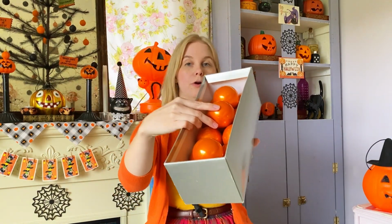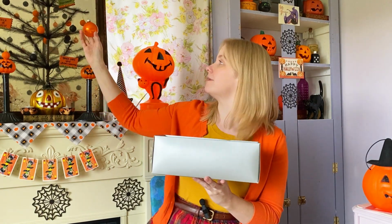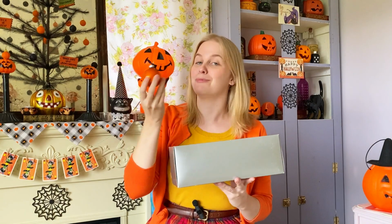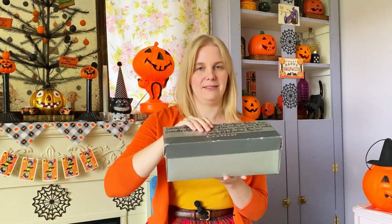Next, I found this shoebox, and it is full of vintage orange Christmas ornaments. I never find orange Christmas ornaments. I am going to put this out for Halloween, and these ornaments are going to go on this tree. I have these cheesy new ornaments. I found them at an estate sale, but they're not vintage. I feel like they're too small for the tree. There's not enough impact on here, and I think this is going to create a lot of impact and be really, really festive. And after I bought them, I noticed something was written on the shoebox.